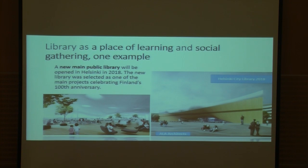A new main public library will be opened in Helsinki in 2018. The new library was selected as one of the main projects celebrating Finland's 100th anniversary, and it tells quite a lot about the Finnish cultural attitudes.